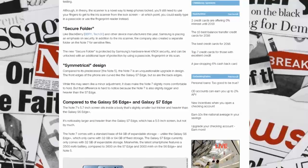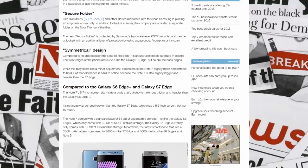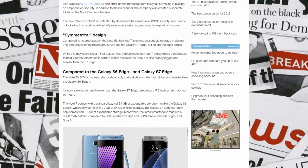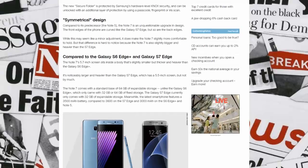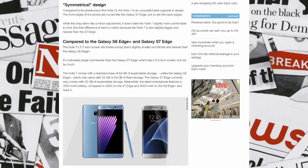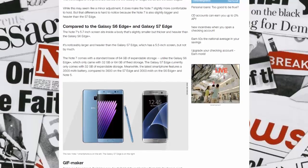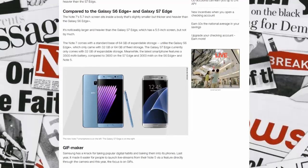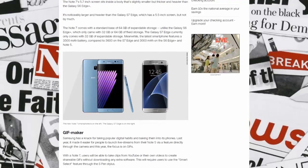Compared to the Galaxy S6 Edge Plus and Galaxy S7 Edge, the Note 7's 5.7-inch screen sits inside a body that's slightly smaller but thicker and heavier than the Galaxy S6 Edge Plus. It's noticeably larger and heavier than the Galaxy S7 Edge, which has a 5.5-inch screen, but not by much. The Note 7 comes with a standard base of 64GB of expandable storage, unlike the Galaxy S6 Edge Plus, which only came with 32GB or 64GB of fixed storage. The Galaxy S7 Edge currently only comes with 32GB of expandable storage. Meanwhile, the latest smartphone features a 3500mAh battery, compared to 3600mAh on the S7 Edge and 3000mAh on the S6 Edge Plus and Note 5.